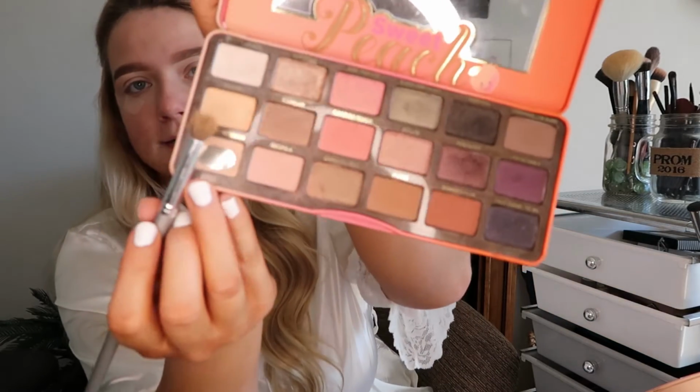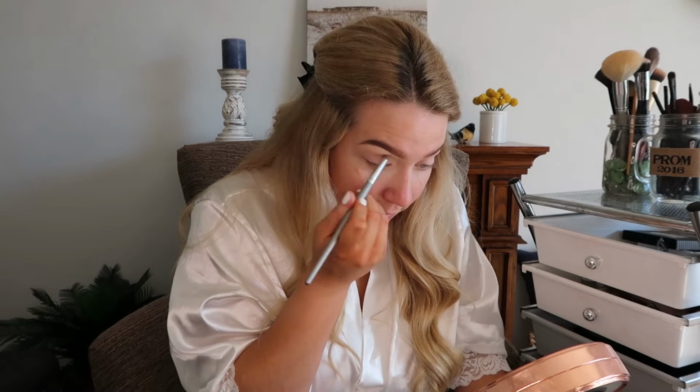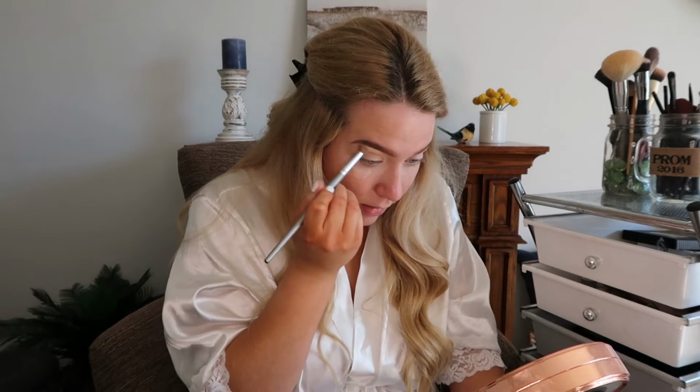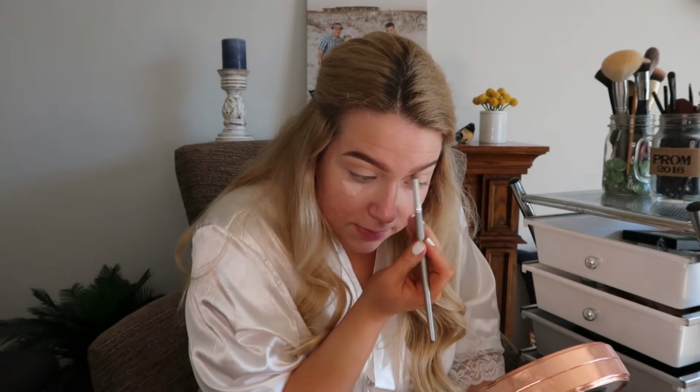So I'm gonna take a big blending brush and go in with this color right here. It's called Peaches and Cream. It just gives you a nice neutral base is all. And if I'm not using this shade, I'm using just some powder because it does the same thing. So I'm just gonna go in and give myself a neutral base for the colors to go on.